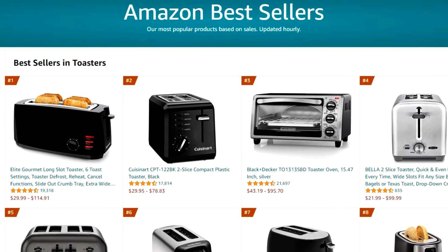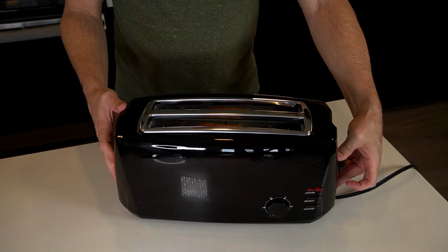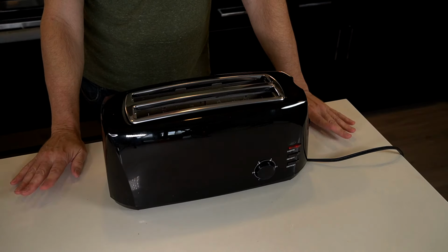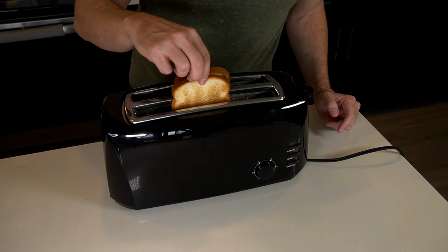Currently the #1 rated toaster on Amazon. I'm gonna put this all the way over to 1. On #1, it really shouldn't be in here very long, so it should be any second now. I can see it's browning in there, but it hasn't popped up yet. And this is on #1. There it goes. Way too dark for #1.